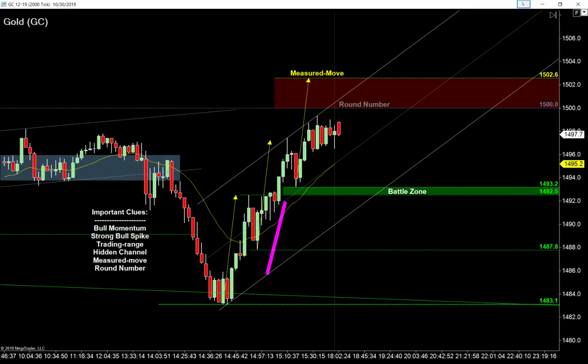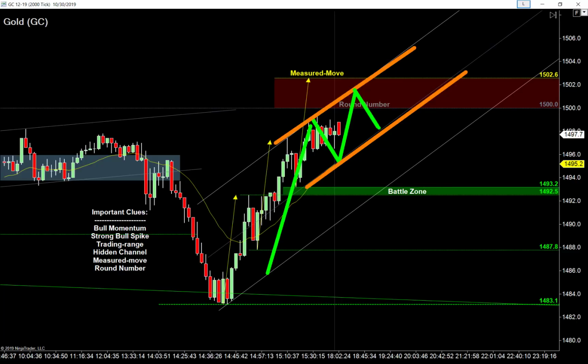Okay? Now, how about a spike in channel? Spike in channel, strong move up, pull back, higher high. Mark up the high, mark the low. Okay, you can buy the low of that channel, but don't wait too long. Don't buy too late. Mark up that low, wait for that deep pullback.